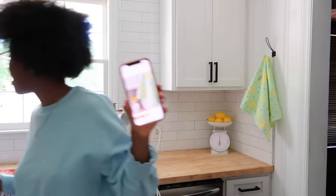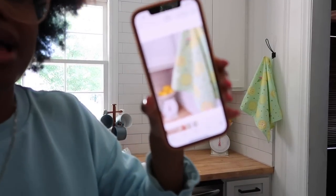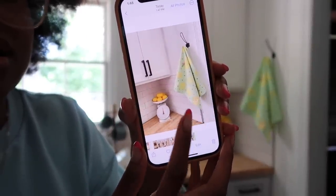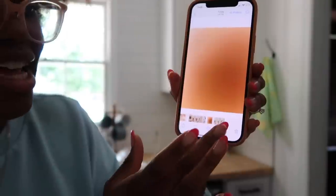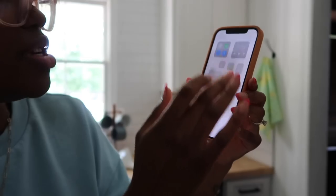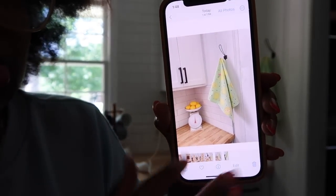All right, this is how those came out with no edit so far. Delete. Okay, and I have to get a picture of the hook on here. So I think that looks pretty good. Let me turn my brightness all the way up. I think that looks pretty good.